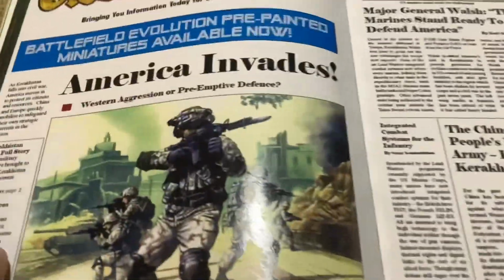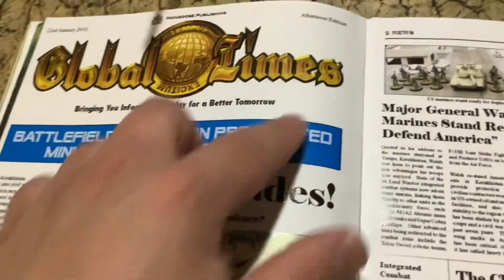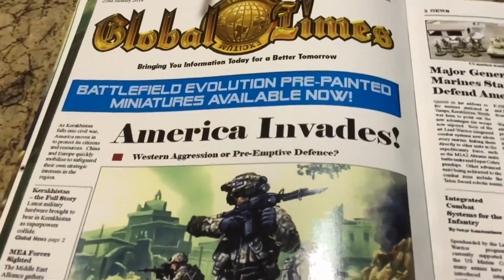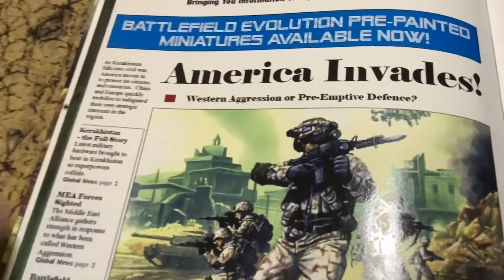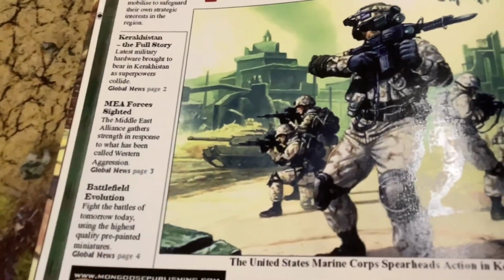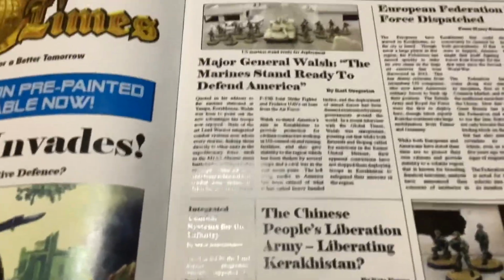Over here, this is the most interesting part. It tells you a little about the global lines or times. I don't know what they're trying to sell in here. It tells you about the full story, like Kazakhstan and how the ME forces sided, how they got assembled. This is like a short story. You can see who some of the major players are in here. I'm really fascinated by how they wrote this stuff.